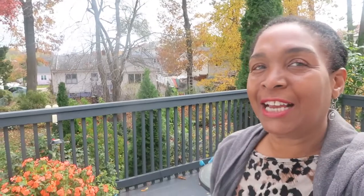chrysanthemums, the little ones, and hopefully they will come back next year. I just want to get them in the ground. So come with me as we just tour around the garden, check things out, see what's going on, and just enjoy this beautiful November day here in Catherine's Garden and Home, where we grow together.